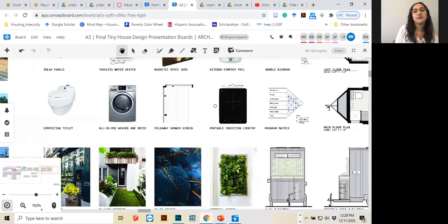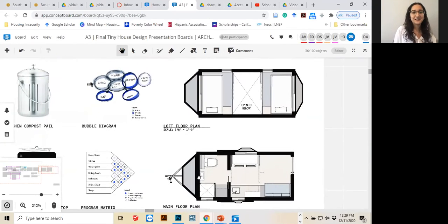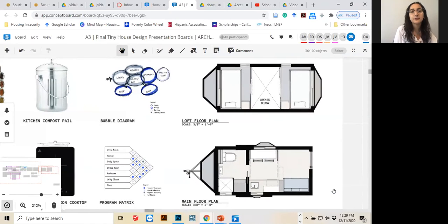Could you move to my floor plans? These are my floor plans. For the loft floor plan, I decided to go with two separate lofts, just in case they didn't know each other, or to really have their own private space and not have to go over each other.